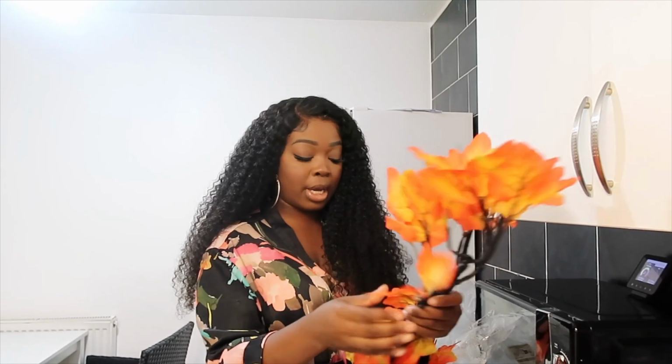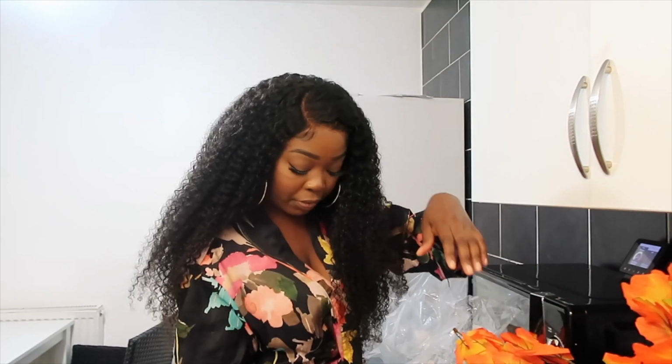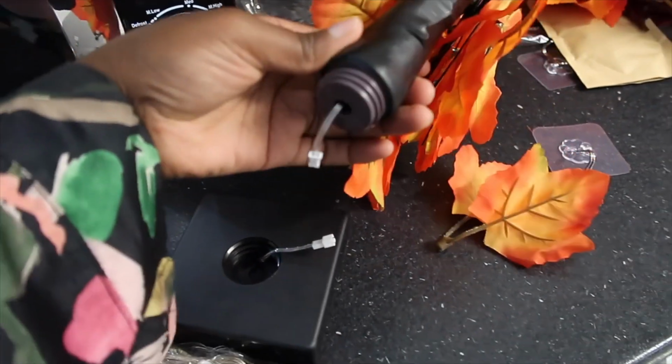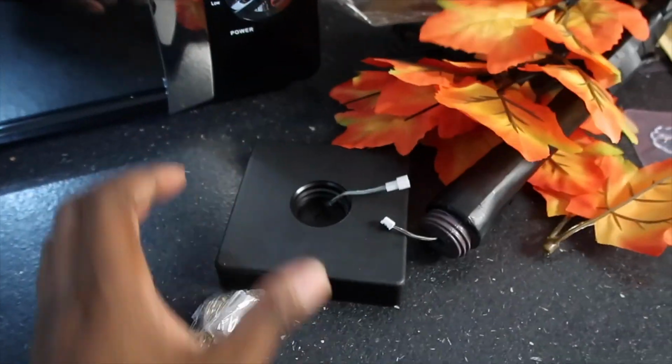So that's what I got, you guys. And what else have I got? Is that it? I think that's it. Right, so this didn't come with instructions. I need to figure out how to put it together and light it up.